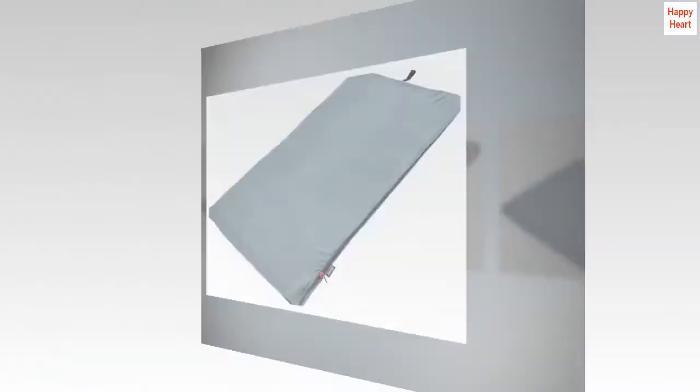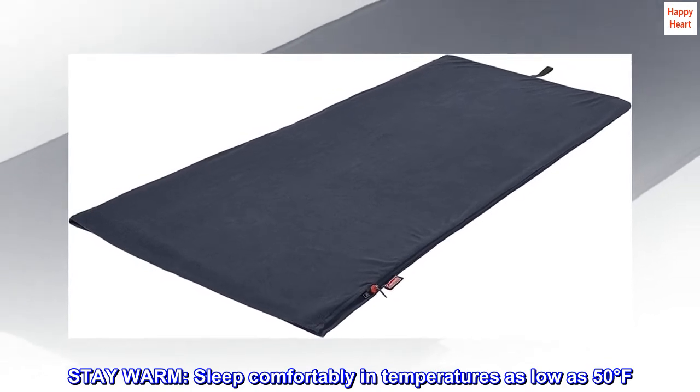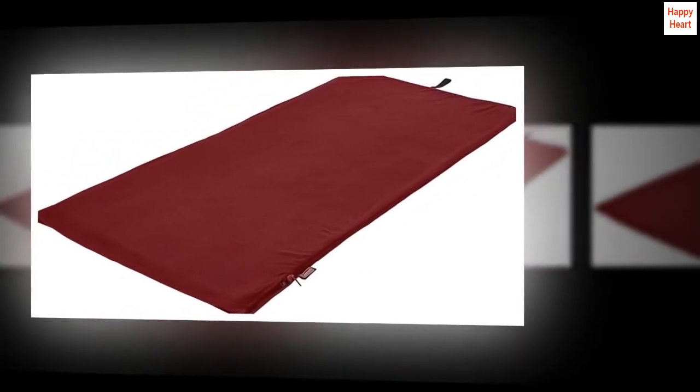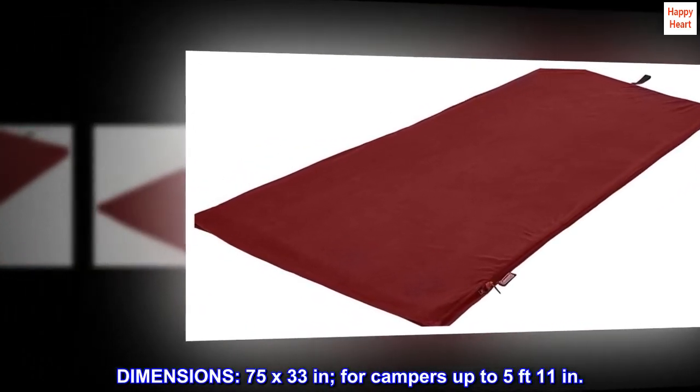Fleece. Imported. Stay warm. Sleep comfortably in temperatures as low as 50 degrees Fahrenheit. Dimensions: 75 by 33 in. For campers up to 5 feet 11 in.